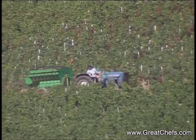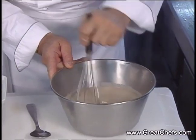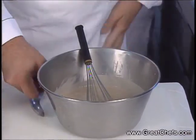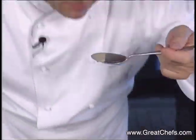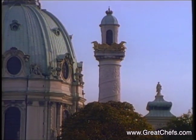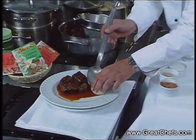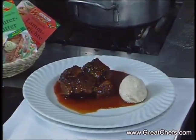The starter this time comes from the Burgundy region of France. Bernard Loiseau prepares a velvety mushroom soup using porcinis, garlic puree, and milk. Then for an entree, we travel to Vienna, Austria. Alfred Kaiser goes to Styrian roots with oxtail stew served with semolina dumplings and asparagus.